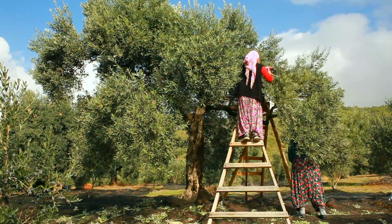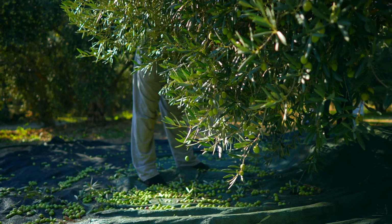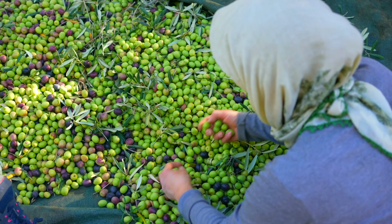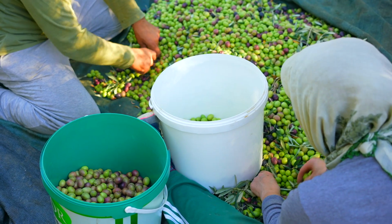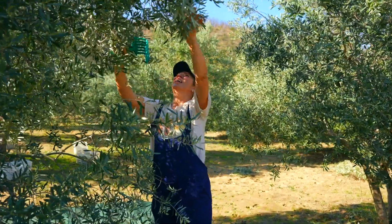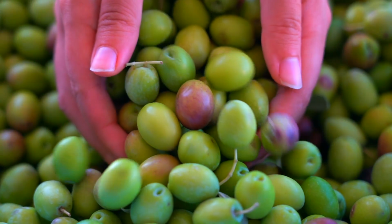It all starts in the olive groves, where ripe olives are carefully harvested. These olives are the heart of the olive oil industry. Hand-picking ensures that only the finest, plump olives are selected for this process.